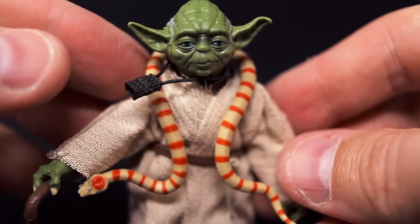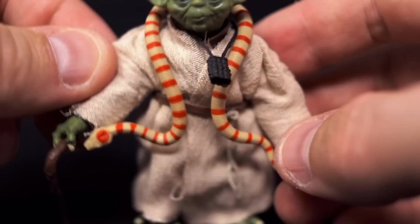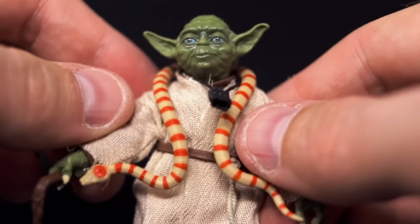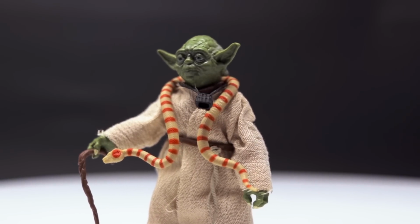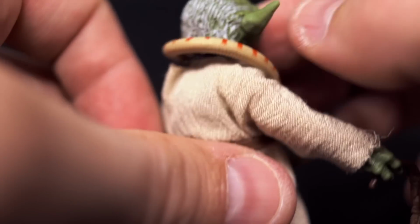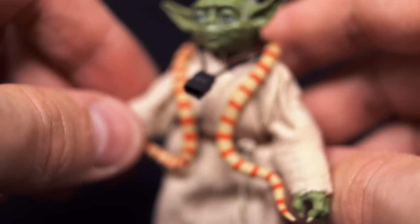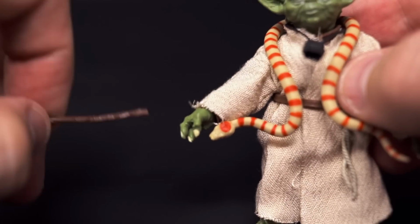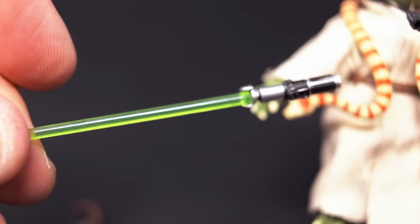Then last but not least, we have, of course, the Jedi Master himself, Yoda. Nice cloth robe on him. He is a very small figure. Definitely kind of hard to justify a $19.99 price point for him, being as small as he is, considering he is even more than half the size of the other figures. But it's Yoda, so how can you not want to pick him up? Comes with his walking stick cane, as well as his own individual lightsaber, of course.